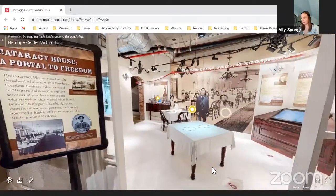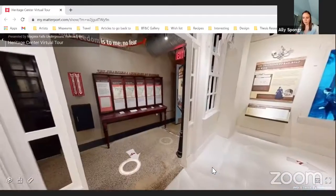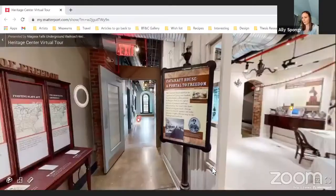And we'll turn around in here. Oops, I jumped ahead a little bit too much. I'm just going to turn around here. Hope that's not making anybody too dizzy.